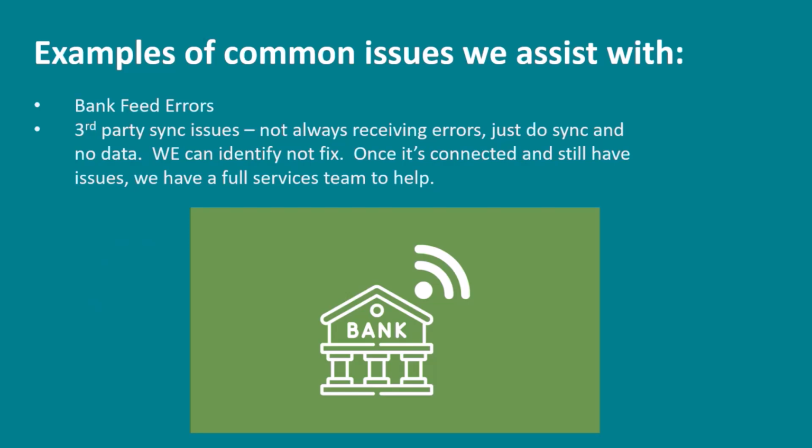maybe using a third-party app to import or export data to and from QuickBooks. In these situations, we can help to identify the issue and work with your third-party app support to complete setups if you're getting set up for the first time with an app, or it may be you're having issues with sync. We can help successfully sync that application working alongside your third-party app.